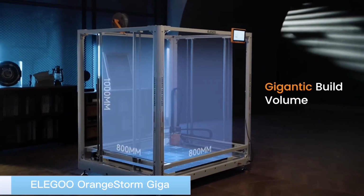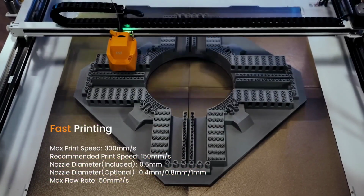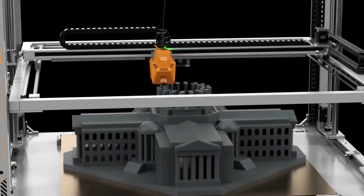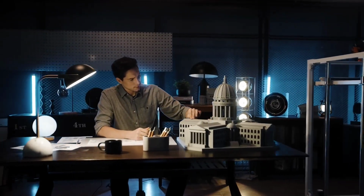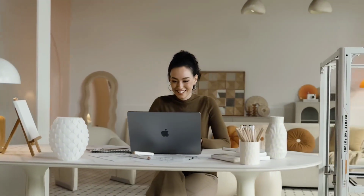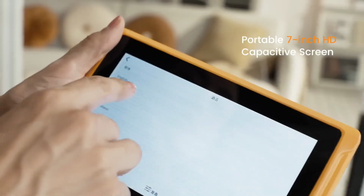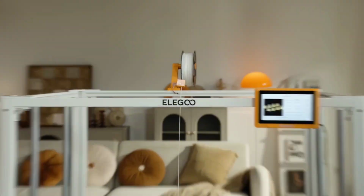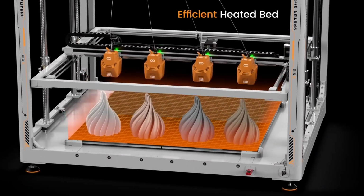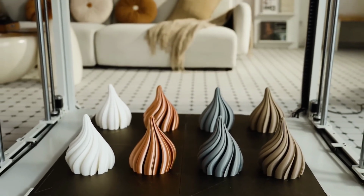ELEGOO Orangestorm Giga. In the world of 3D printing, ELEGOO's Orangestorm Giga takes things to a whole new level. As one of the largest and most precise resin-based 3D printers available, this machine can produce intricate, high-resolution models on a massive scale. It's not just for small figurines or DIY projects. The Orangestorm Giga is designed to meet the needs of industries like automotive, architecture, and medical technology. What sets the Orangestorm Giga apart is its precision and speed, enabling it to print complex parts that are both large and incredibly detailed. Imagine creating entire car parts, architectural models, or even medical prosthetics quickly and with stunning accuracy.